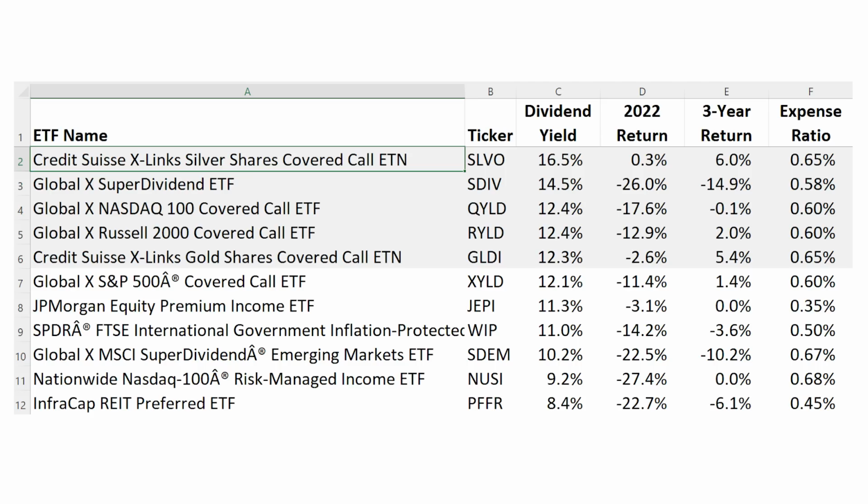If the price of silver settles a little or even falls, then this fund might have a hard time duplicating that 16% yield. One of my favorite dividend payers here is the Global X Super Dividend ETF, ticker SDIV. It offers the second highest yield in the group at 14.5%, but has been hit with those price losses over the last few years. In fact, last year, it lost more than even the NASDAQ Covered Call ETF, that QYLD, which is a fan favorite, but also underperforms the market on a return basis.